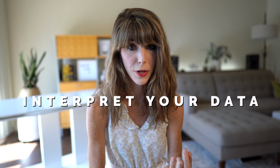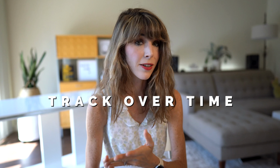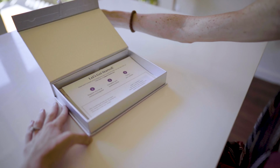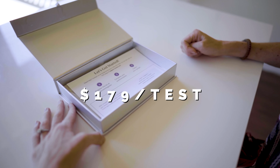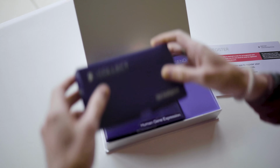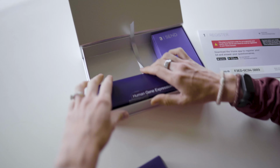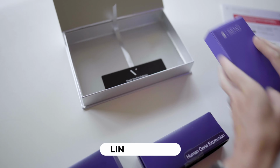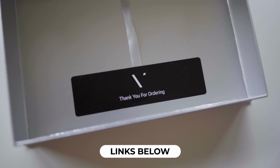The company also makes it super easy to A, interpret your data, and B, track your progress over time. So if you are on a budget, I'd say look at their very basic gut microbiome test. I think that starts at around $179. And then from there, you can always move up to their full health intelligence test, and that is going to cost you around $400. And I'll include links below if you want to go and check them out.